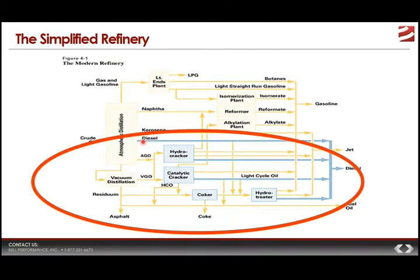And then you look at the stream here. Well, you've got regular, fresh first run diesel that comes off here, but then if you go down at the bottom, you've got heavy that were left when this and this were taken off. The heavier stuff here gets processed here and cracked and catalytically cracked, and suddenly you get additional diesel and jet fuel and stuff like that.